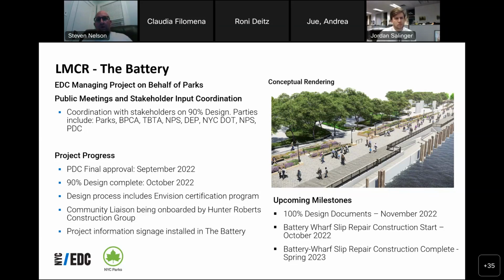We've also made you aware that with this project, we are taking an approach with the Envision certification program, which talks about sustainability, and we're looking at a lot of reuse of material and more sustainable practices in construction, which is a first for EDC and a good win for this project.